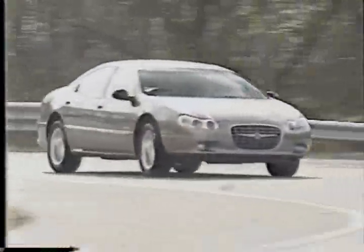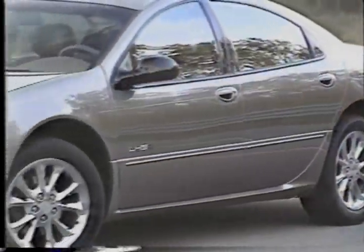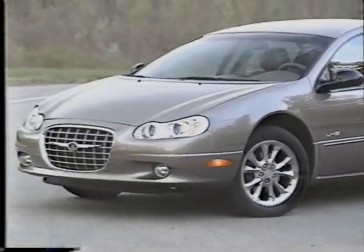The Chrysler LHS has been redesigned for 1999, and with its many new and improved features, LHS continues to offer an outstanding combination of luxury and performance.